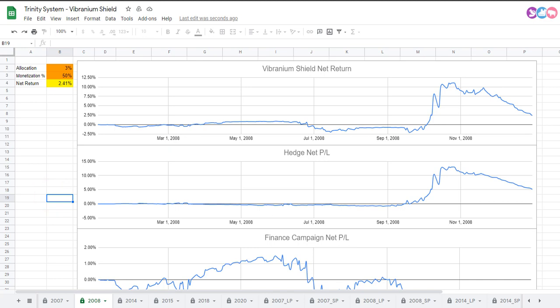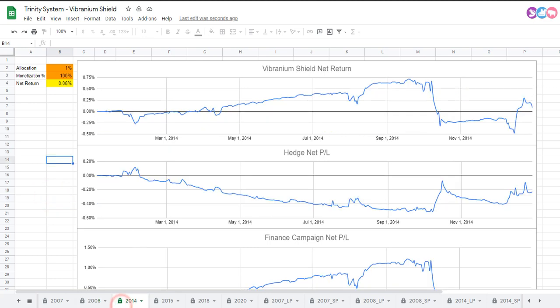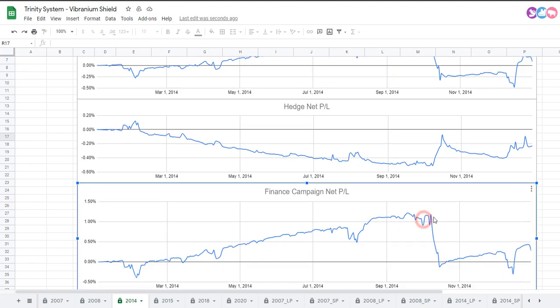2014 we talked about earlier. The only thing I'll add is that just this year, if you look at that flash crash, yes, it was an intraday flash crash, but I suspect because it happened so fast, volatility didn't expand that much, which is why you lost a whole book in the financed campaign, and why you just had such a big loss.